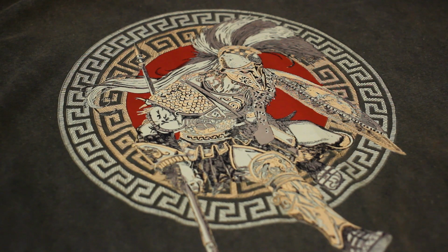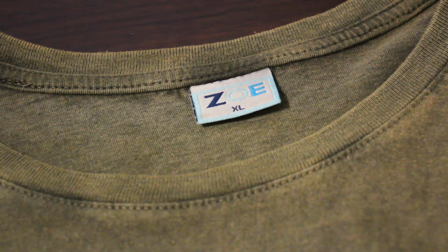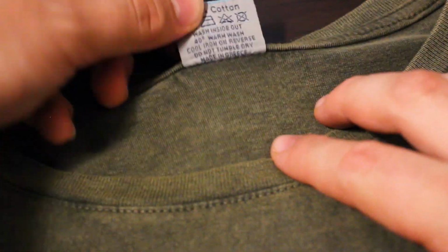But we have some t-shirts. First, we have this Greek soldier design, which was one of the first t-shirts that I saw. I loved the print. It was probably one of the coolest things that we had seen. The brand is also a Greek brand, so I'll show a little clip of the tag as well.